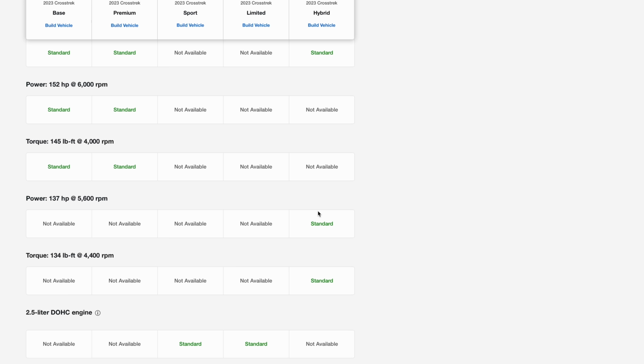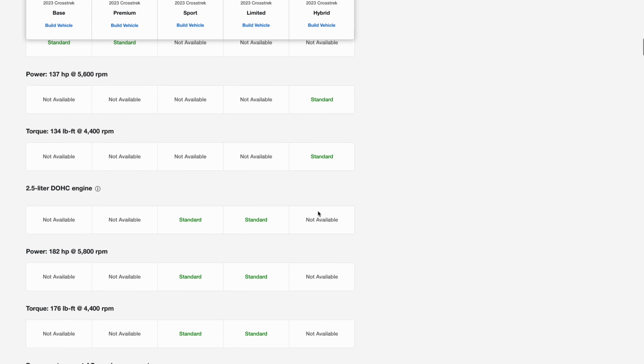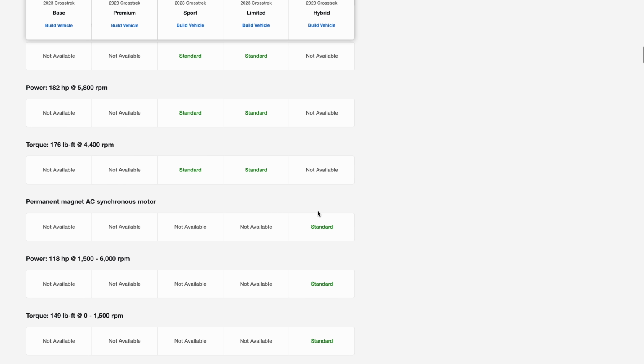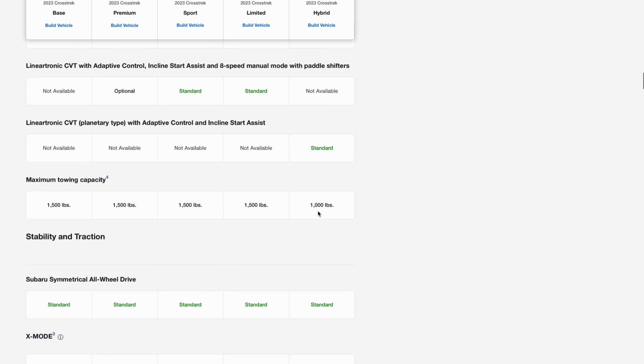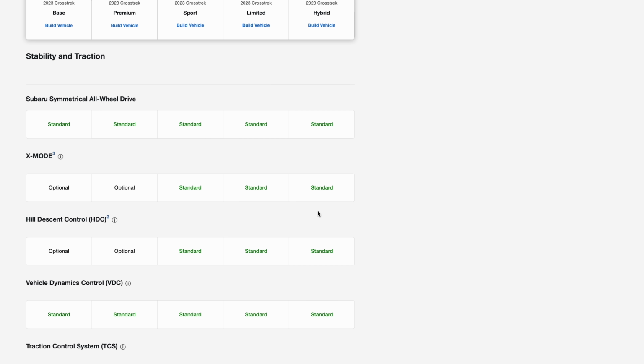Now, as far as towing capacity goes, for those of you that might be picking up to tow, the hybrid has a lesser towing capacity at only 1,000 pounds, whereas the other models can pull 1,500 pounds. And that has a lot to do with the curb weight of these vehicles, as that hybrid system makes the hybrid Crosstrek a chunky monkey. It is a lot heavier.